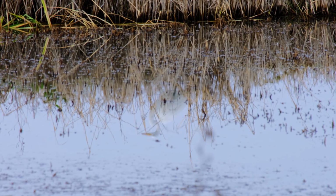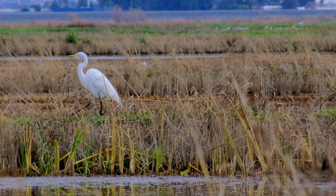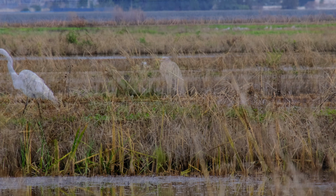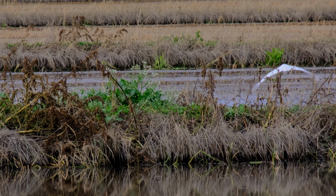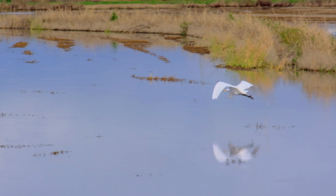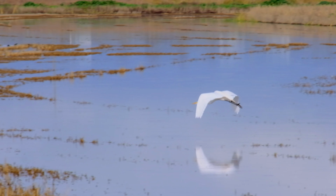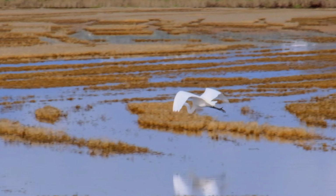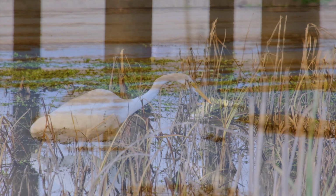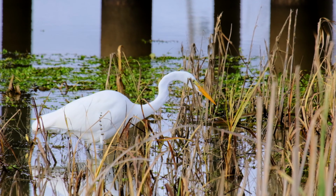Then there are the more lone-standing kind of birds, such as the Great Egrets. And for this one in particular, the hunt continues on from its earlier attempt. It takes flight, soaring over the wetlands to take up feeding opportunities elsewhere. Slowly wading through a vernal pool, it poises itself before lunging forward for the kill.